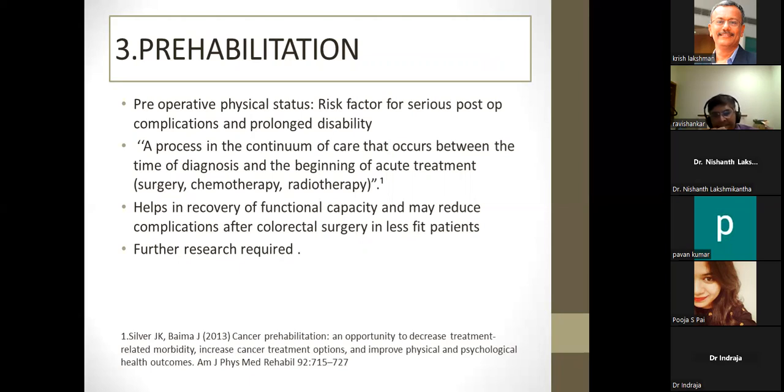So here we assess the patients based on 3 things. One is physical, nutritional, and psychological status. We point out if there is any disability in the patient, and we intervene in that. So we help them with nutritional or physical or psychological interventions to reduce the post-operative disability. So it helps in recovery of functional capacity and reduces complications.